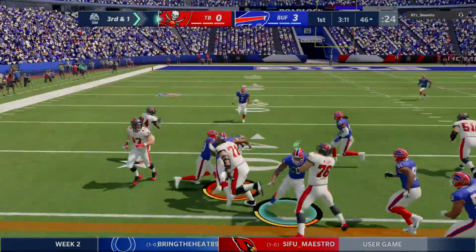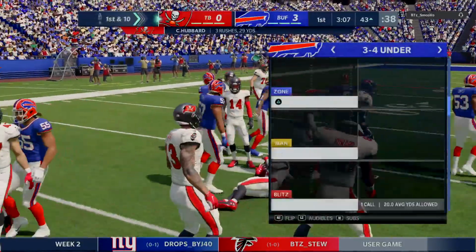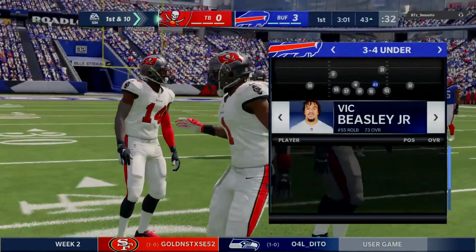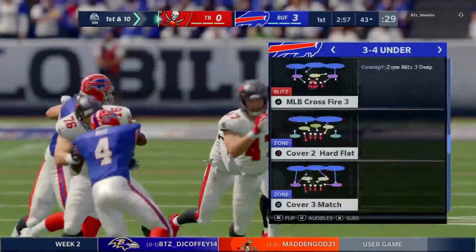And now here's a carry heading left. And he's taken down at the 43, but not before picking up the first. It's a first down following a gain of 3. You were telling me this yesterday. This is exactly what they want to do on the opening drive, establish the ground game.